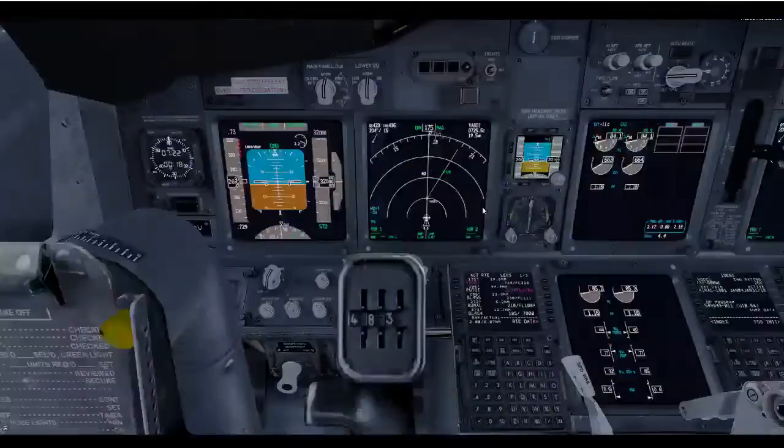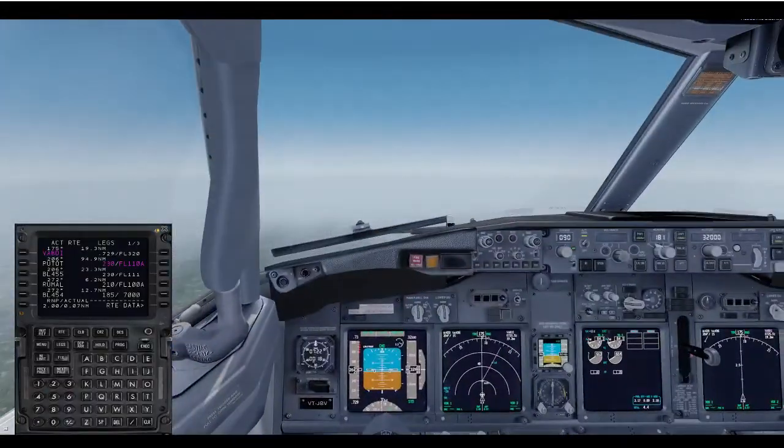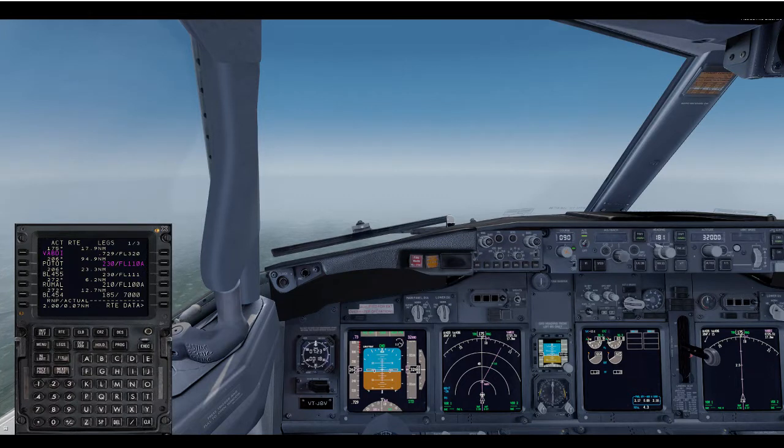Alpha 6965, confirm going around. Roger, going around, Alpha 6965. Alpha 6965, roger, maintain 3000 feet, turn left heading 180, expect vectors for approach runway 27. Roger, left heading 180, maintain 3000 feet, flight 6965.